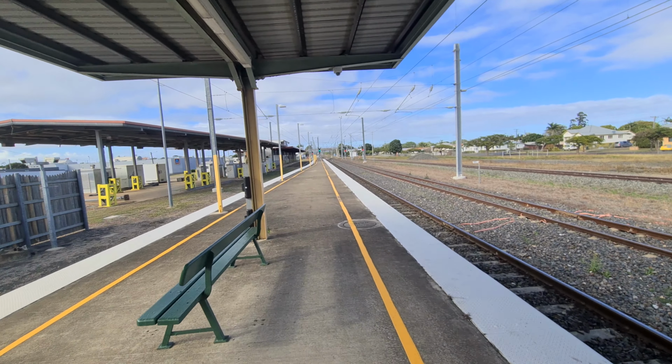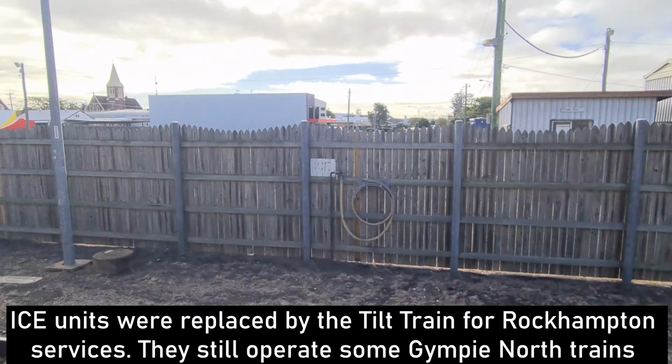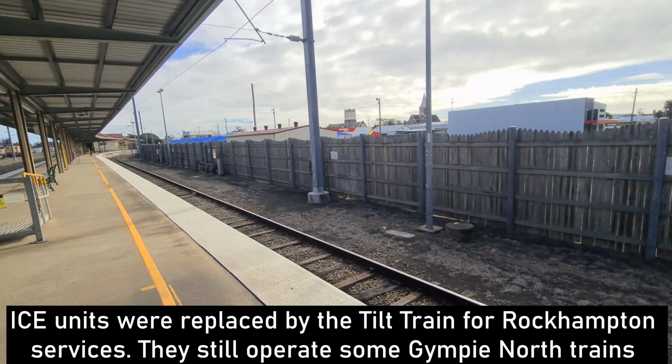You'll see there are carriage markers, so if I zoom in here, you'll see one there saying ICE. That's for our Intercity Express units. There's ones for TT. I don't know what they are either, but silly me, it took a while to realise this, the TT for the platform markers stands for tilt train. How did I not get this already? Oh well.